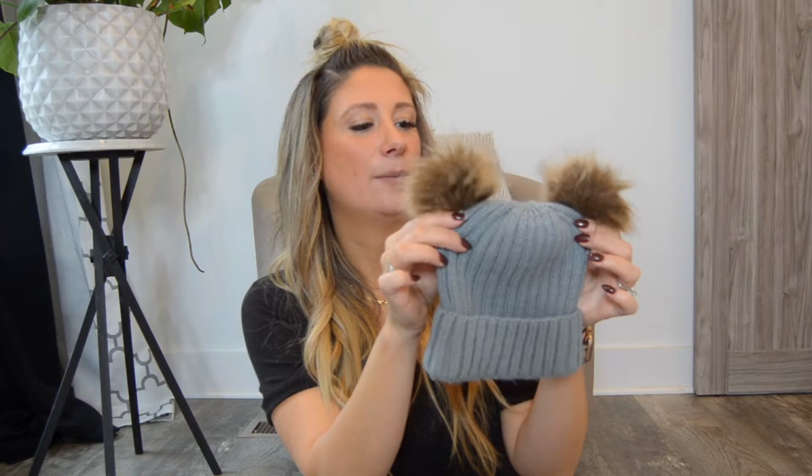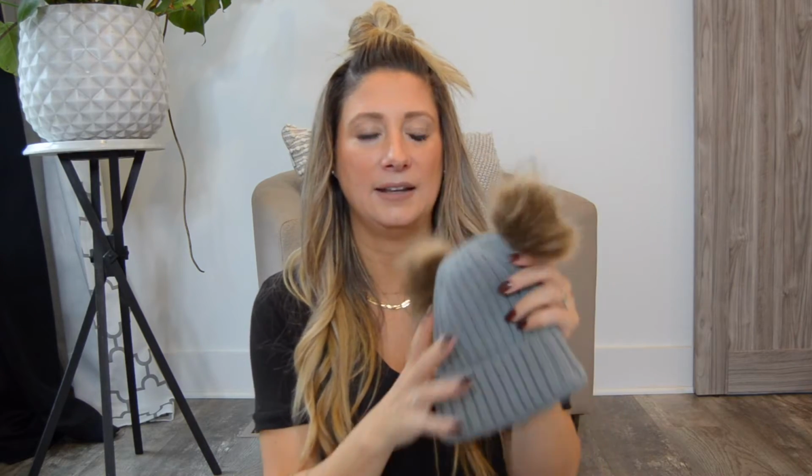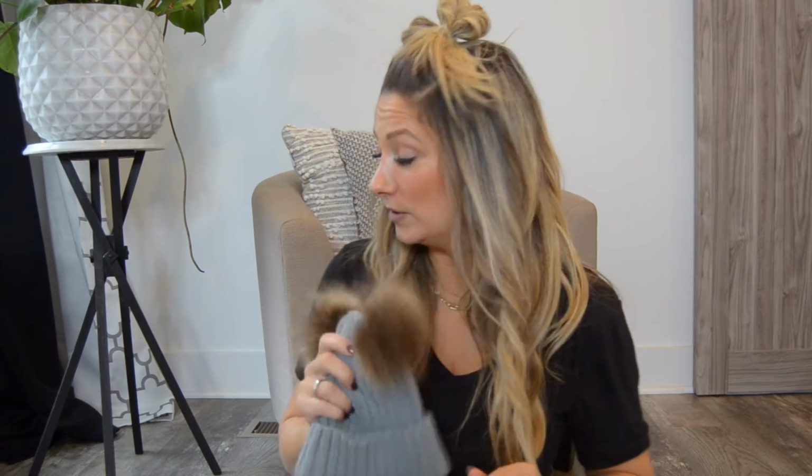This is his little winter hat. I actually bought it last year, but they're still on Amazon. It's just a double pom little knit hat. And it's so freaking cute. I can't help it. So I just added that in, even though it's not brand new. He wears this all the time.